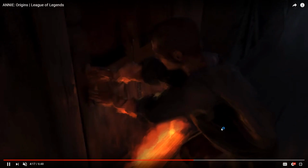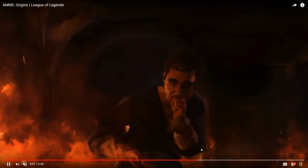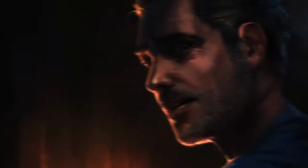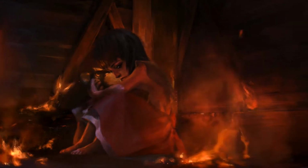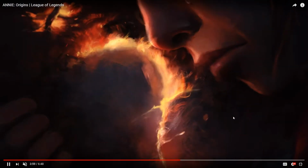The interesting thing about this short is that it kind of approaches the same problem from the opposite direction, because this is 3D animation. They could make everything perfectly smooth just because the computer can generate as many frames as they want. They could make it look perfectly smooth, but they're constantly making choices about when not to make it smooth. And this scene in particular is a prime example.